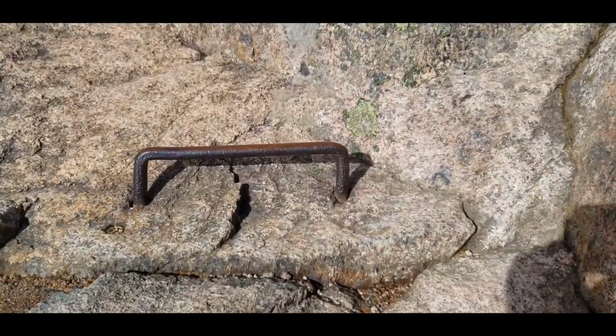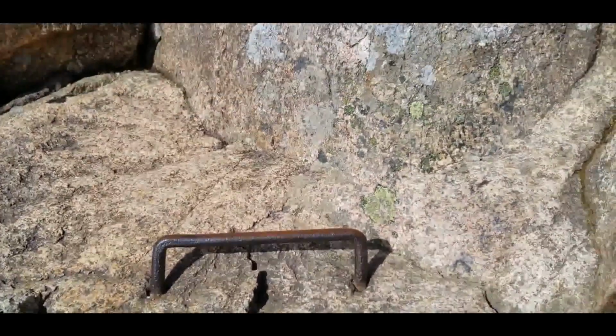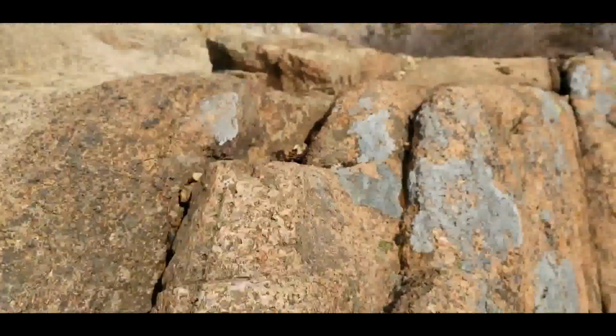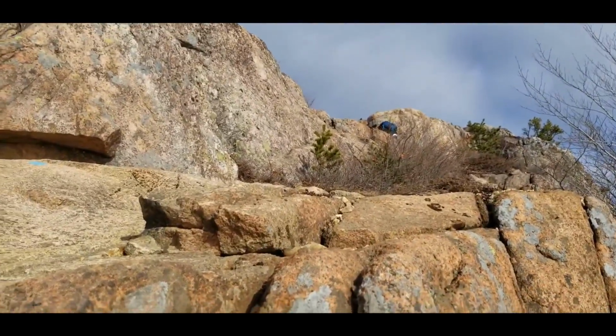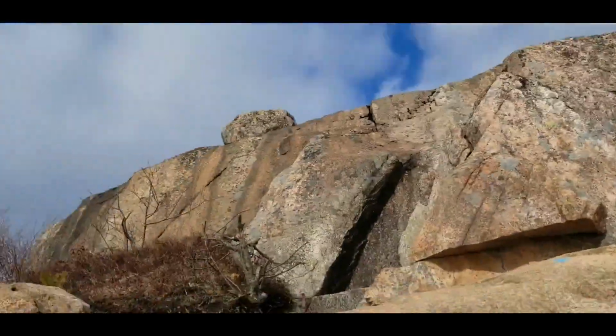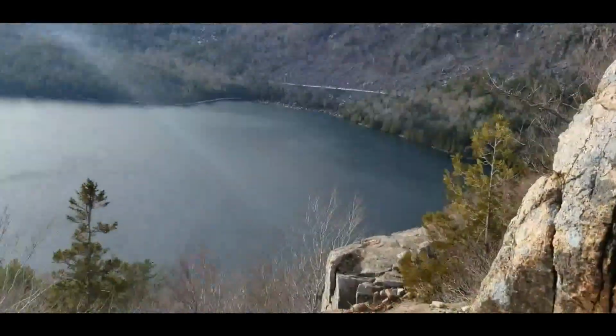This is an iron rung. This is not a handhold, for the record. A handhold is like when you stick your fingers on something. Heading up there. And then up there. We can look at this.